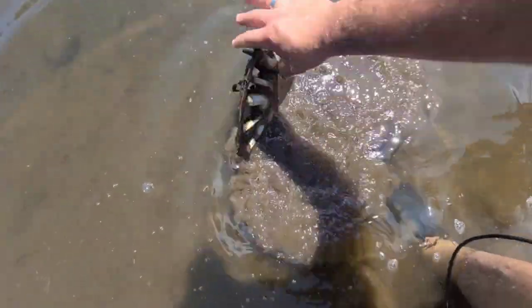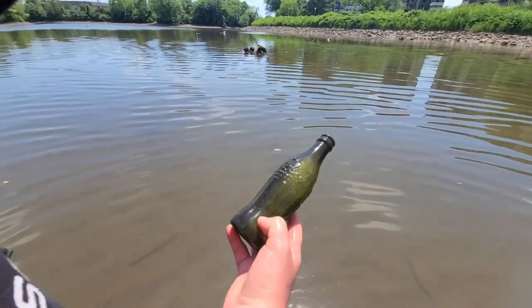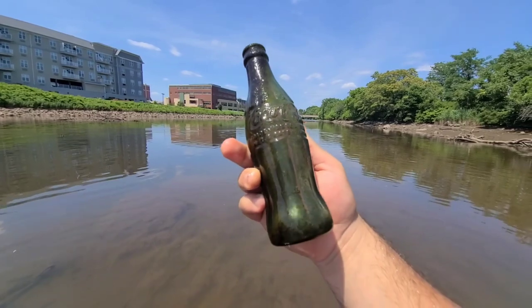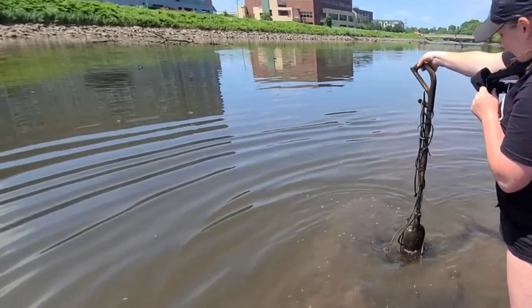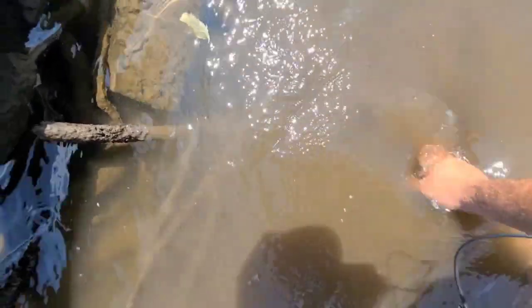I just found a Chevy hubcap. Did you lose your hubcap? It's a nice Coke bottle. Does it have a year? 54. A little bit green and it's from 1954. We got this giant bottle here. No way! This is the biggest one we've ever found.